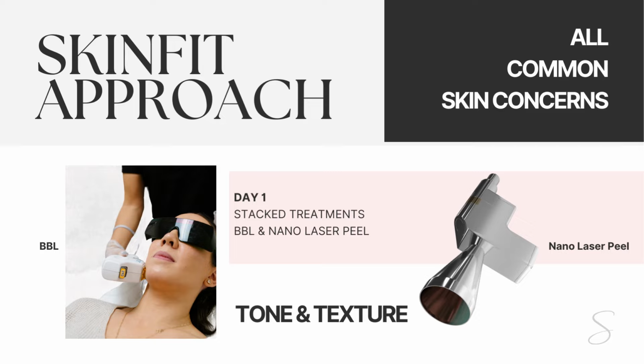So day 1, we stack. We do a BBL stacked back to back with a nano laser peel, which is a tone and a texture procedure on the same day. Again, we get better results if we do this than if we individually do them 1 month apart, and we cut the downtime in half.